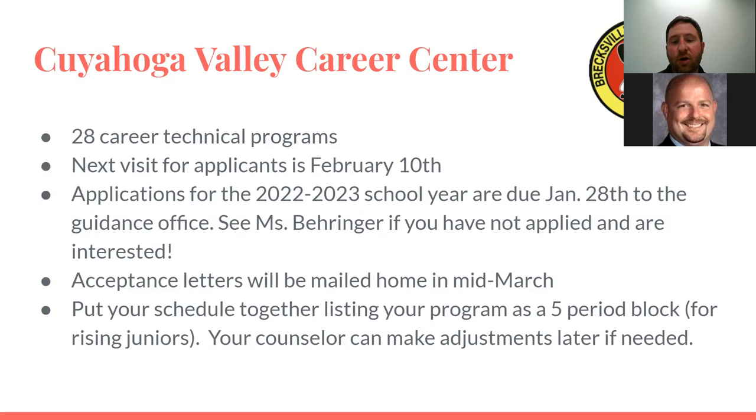Acceptance letters will go home directly from the Career Center in mid-March, so you'll find out if you've been accepted into your program of choice. You would want to put your schedule together for you juniors, listing your program as a 5-period block, because as a junior, you spend 5 periods at the Career Center. As a senior, you will spend 4 periods there, 5 periods at the high school.